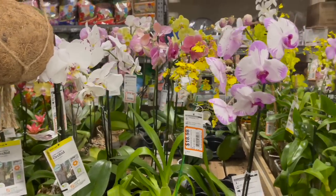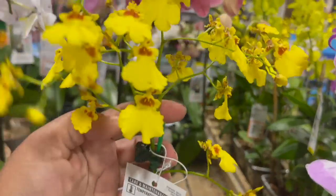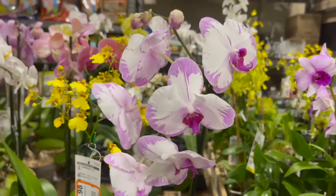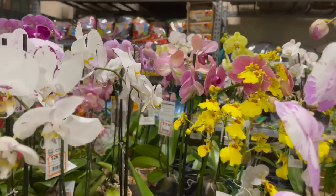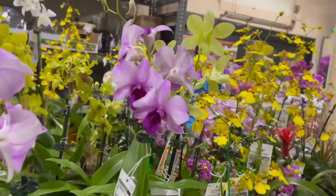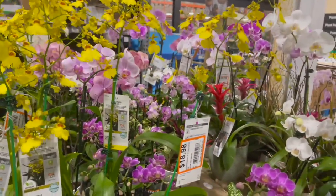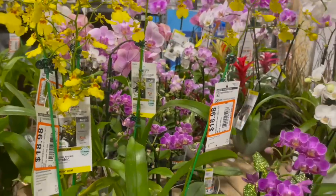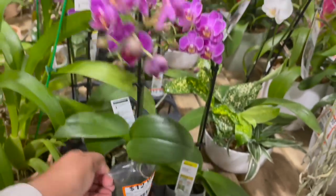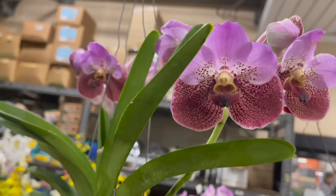Then they have a variety of other orchids over here. These right here, $18.98. And look how pretty this one is. This one's $19.98. And they have some smaller ones over here. $12.98. We also have this Vanda orchid for $36.98.